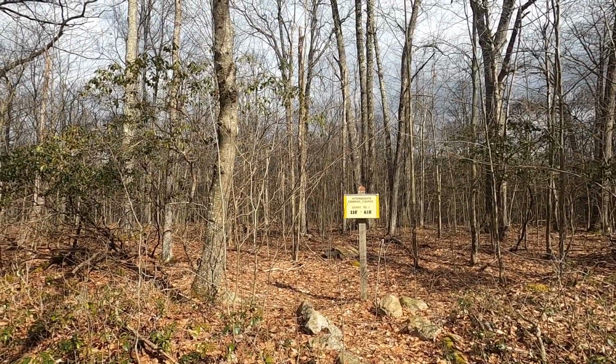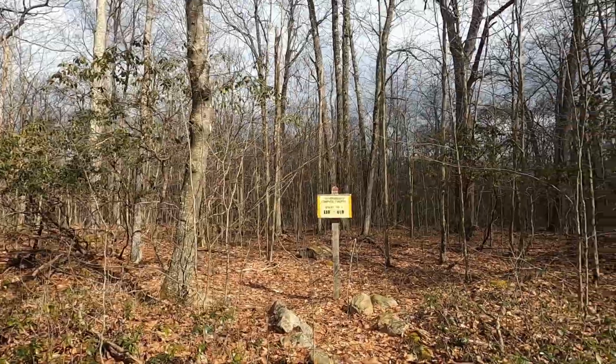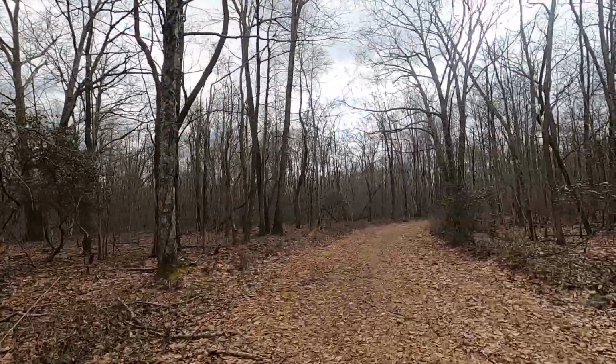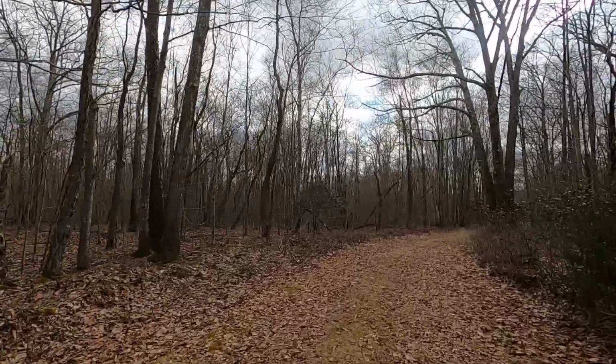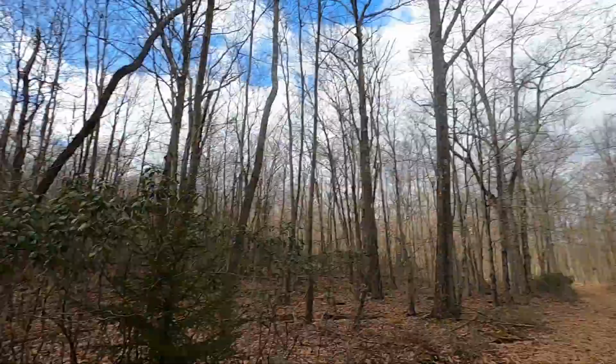There's another sign for the intermediate compass course. And you just go through the woods and look for the markers, I suppose. I should do that at some point. I mean, I know how to use a compass, but it's been a very, very long time.